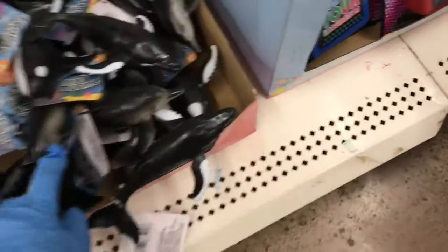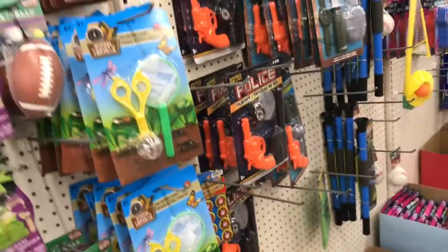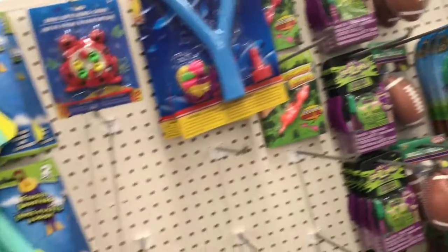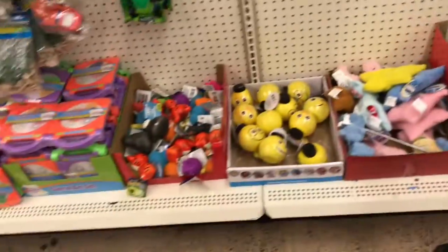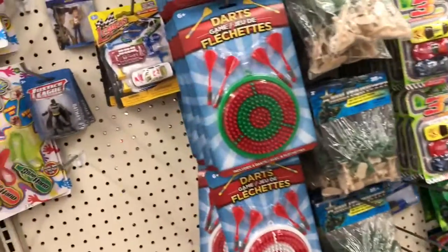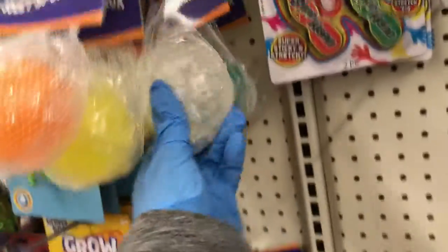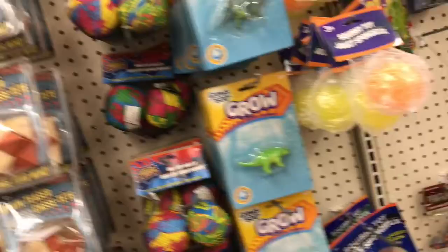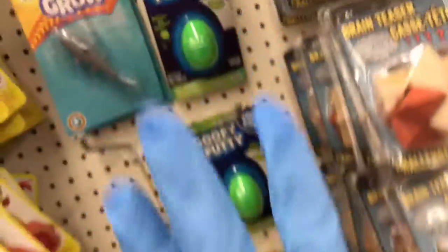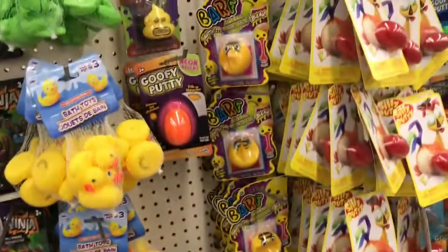Have the sea animals over here, but they're all in black. And then you have some of the emoji balls, and they're the reptiles right there. You have the little football, the fishing net stuff, the slingshots. These are really cool. Then you have your military men there, and you have the car, and then you have the dart game. And then you have these squishies. They're nice, guys. I love squishies. Then you have the grow animals right here, the water balls and these brain teasers, and here's the Goofy putty, and the more grow animals, and then you have the silly putty.